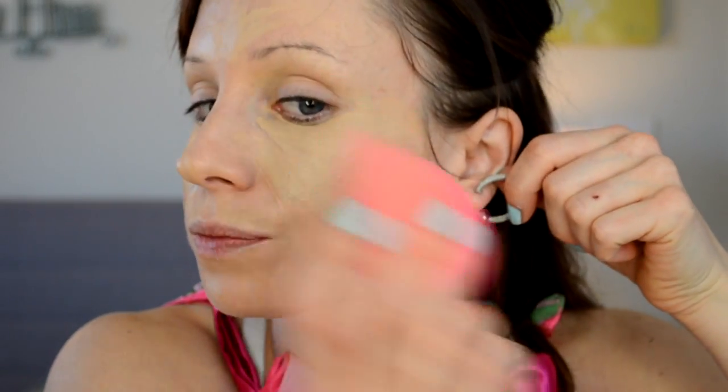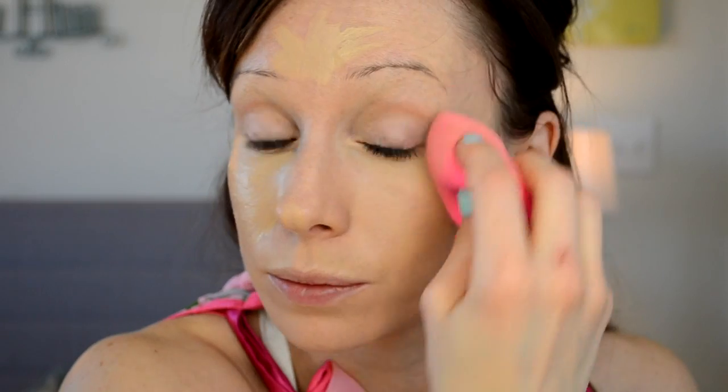Okay, and I like to blend out my concealer with the Beauty Blender. I've tried the brush thing. It just doesn't blend it. It feels too thick and cakey, and I already have slight issues with caking recently, so I'm just going to blend that out like so. See, it works. It's just more like my skin color versus a brightening effect.